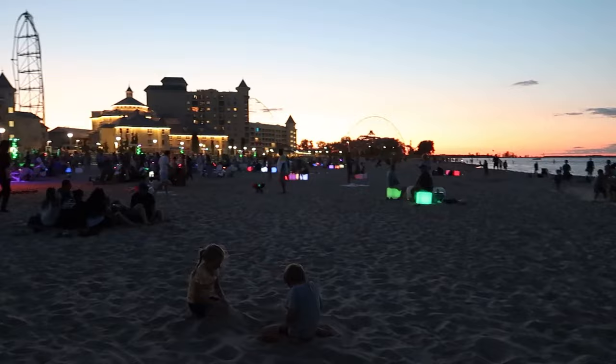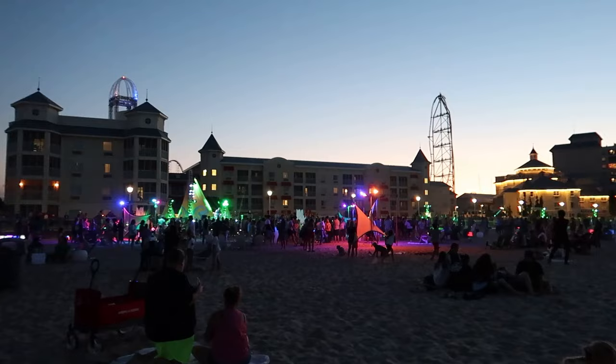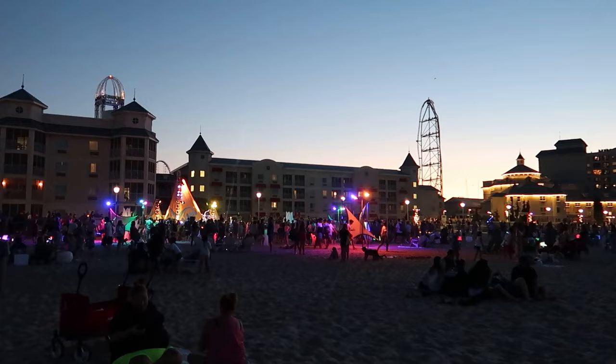That is cool. That's Hotel Breakers over there. It looks beautiful. We did want to stay there. It's very, very, very expensive, but it was also booked up on the dates that we could be here. So hopefully in the future we can stay there because we would love to.